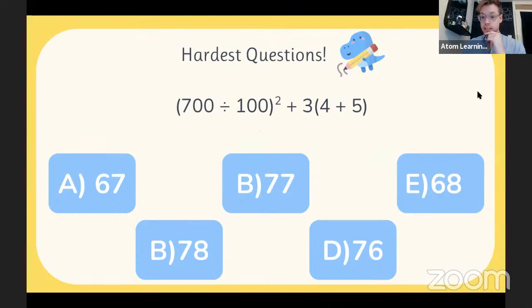If you haven't got the answer yet, can you have a go at doing 49 plus 27? What does that give us? Another 10 seconds to get your answers in.